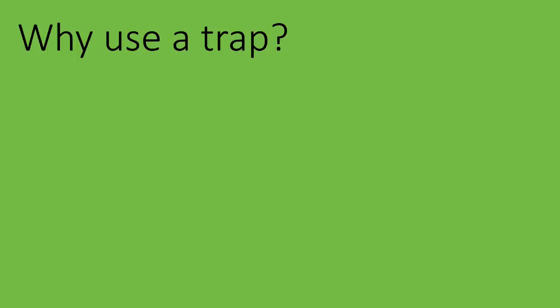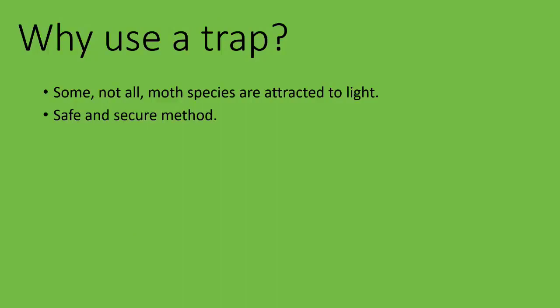So, why use a trap? Obviously moths are out at night time, and most of them come to light. Having an outside light on will attract moths, but if you've got a purpose-built moth trap with a light, it's a great way of doing it. It's a safe and secure method for the moths.